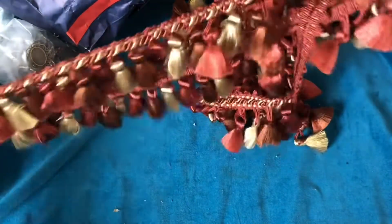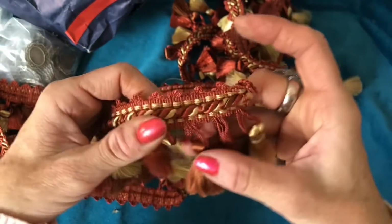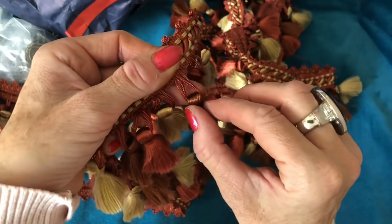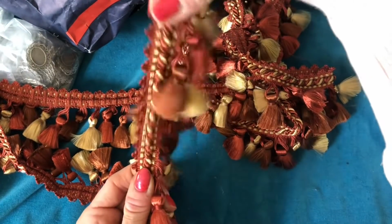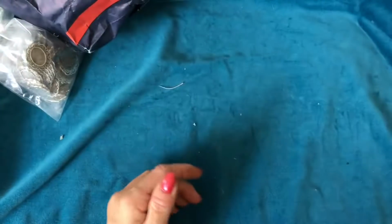And yeah, I can just picture loads of things that this is going to look good on. Either taking the tassels off and using them individually on bulb pins and things, or of course gluing the whole thing down as a little edge piece or something like that. In fact, I've got a journal that I think this is going to look good on already. So yeah, I'll probably get using that pretty soon.